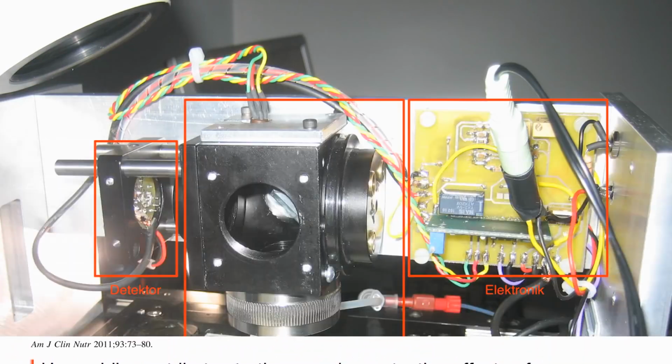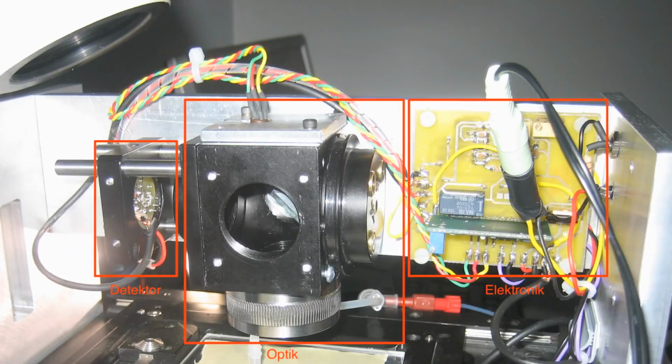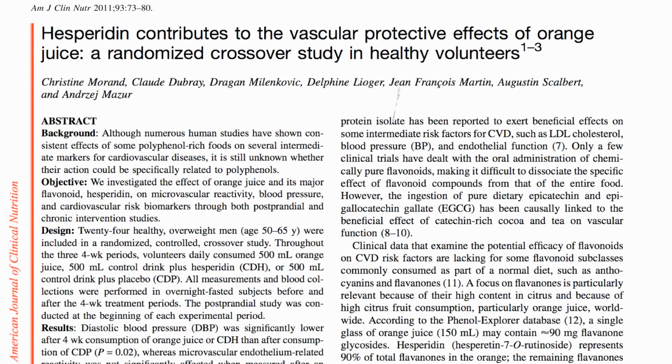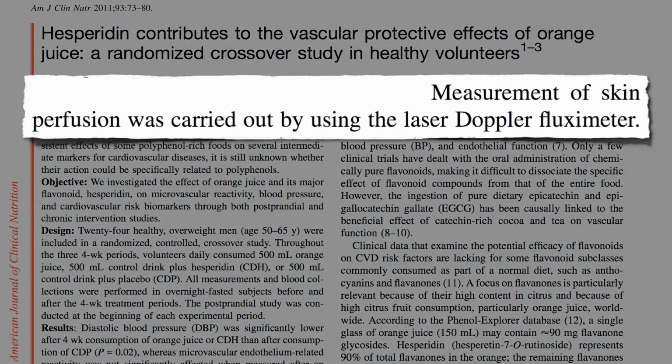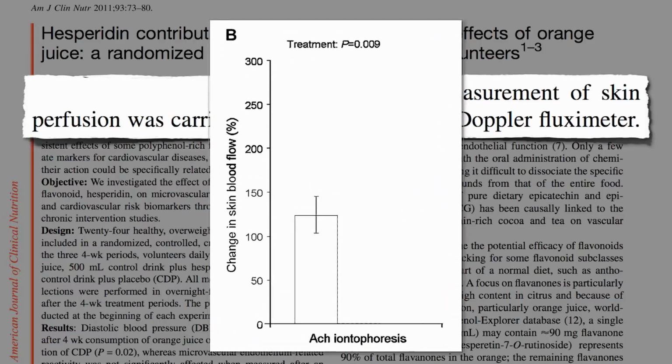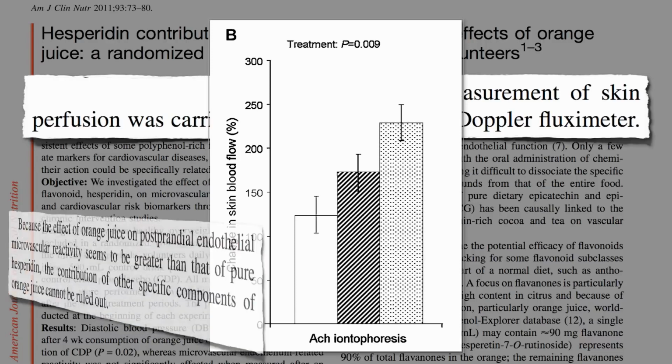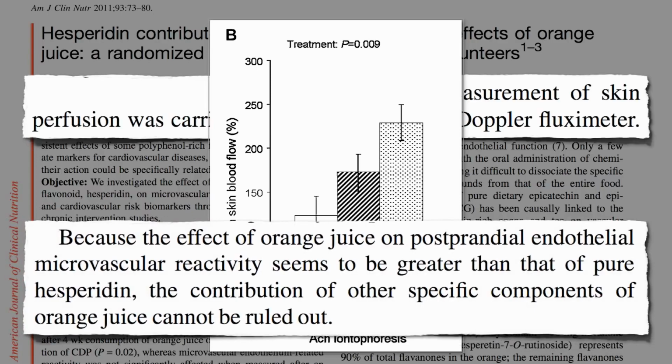Using a machine called a Doppler fluximeter, you can measure blood flow through the skin using a laser beam. A laser Doppler fluximeter. Sounds like something from Back to the Future. And if you give people the amount of hesperidin found in 2 cups of orange juice, blood flow goes up, though if you instead just give them the orange juice itself, that works even better. So there's other beneficial stuff besides just the hesperidin in citrus.